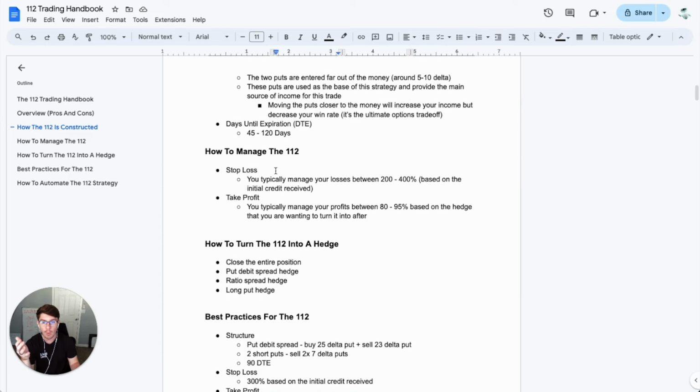Next, you manage a 112 with a stop loss between 200 and 400%. This is based on the initial credit received to enter the trade. I like 200, but 300 and 400 work as well. The further you push your stop loss, the higher your win rate will be, because the less likely it is for those stop losses to get triggered and you let the trade play out. So a 200% stop loss does cap your losses more, but it will have a lower win rate.